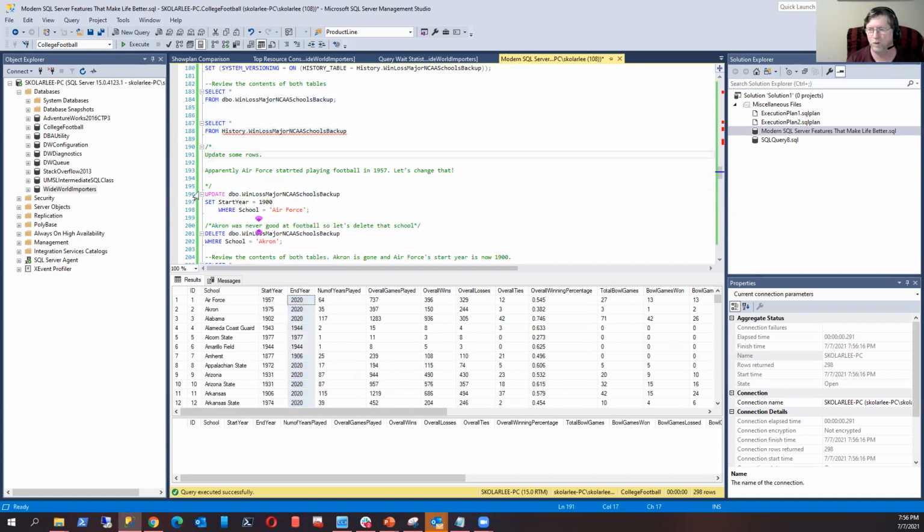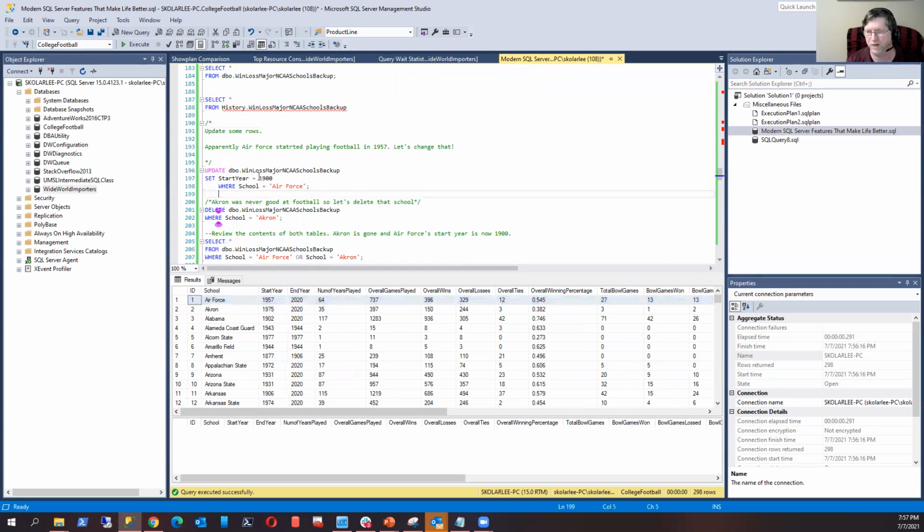So we're going to make some changes. As you see in this data set, apparently Air Force starts playing football in 1957. We're going to change that to 1900. And then this school, Akron, nobody really cares about except people who go there, because their football program isn't very good. So we're just going to delete them from the data set.